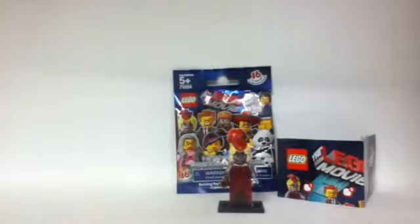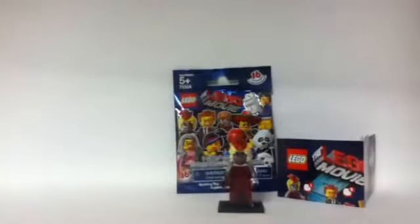So in total, I actually like this figure a lot. The hairpiece is done a little bit better than I thought it would. I like the detail that's used for the torso, even though it's a little bit limited on its use. And the idea of these robot figures is actually working out very nicely. At first, I wasn't sure about the LEGO Movie figures having a lot of robots, but I actually like all the designs and the ideas spawning from these disguised robots.